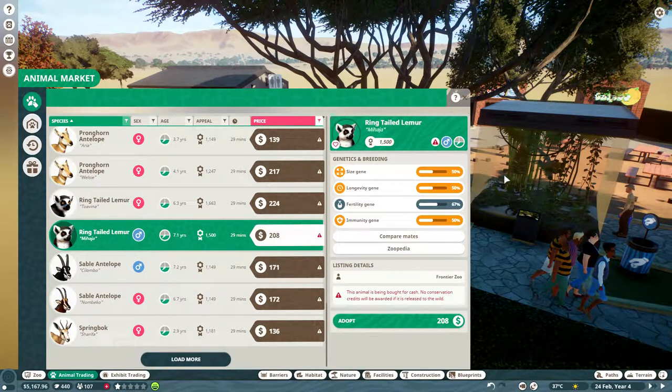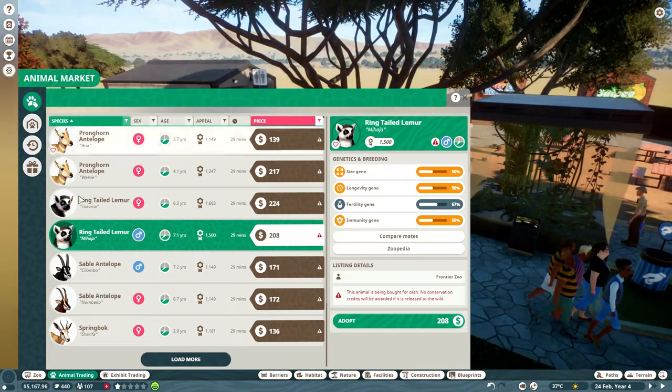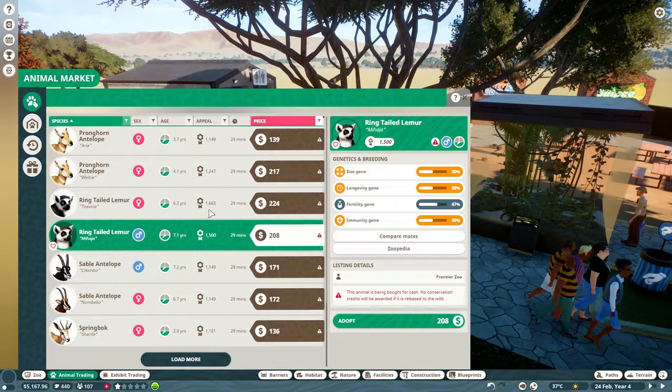We are here in the Thorns and Vines Zoo, researching which animal we would like to put into the zoo next. We currently have two Nile monitors and two boa constrictors, and we now need to think about what we want to expand the zoo further into. So I did actually find two ring-tailed lemurs for cash. However, their genes and their size are not the greatest, so that is a choice we are going to have to make in putting these babies into our zoo.